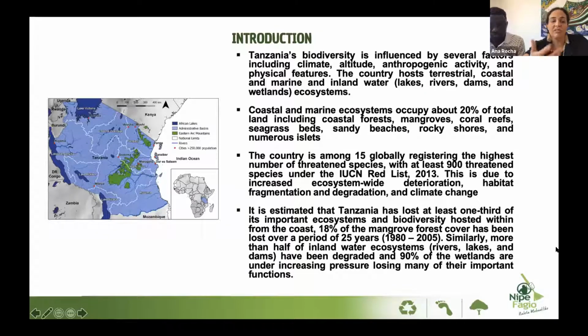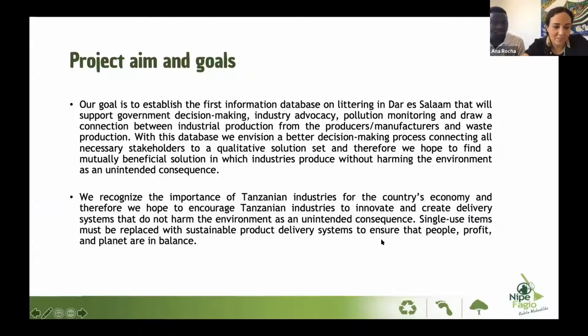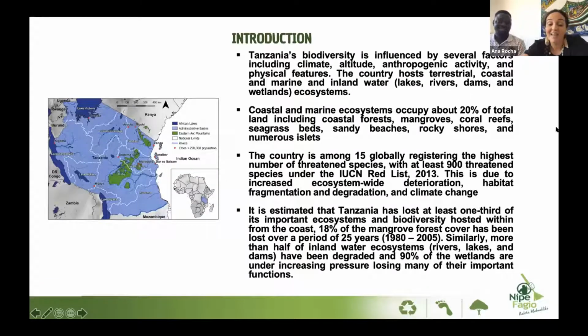Tanzania is a relatively big country. We have about 40 million people, and we have, sorry, the presentation keeps going on its own for some reason. And we have a tropical climate. We have water from the coast, but we also have lakes and rivers all over the country. And we also have a loss of biodiversity that is very significant in the country.